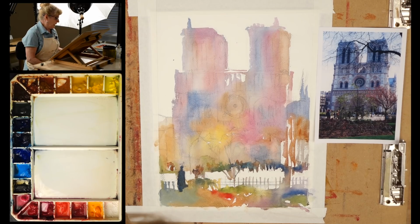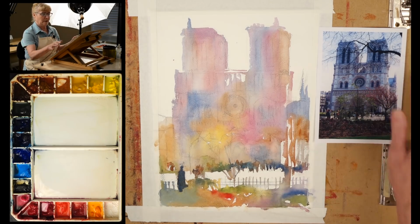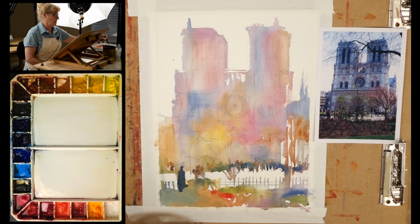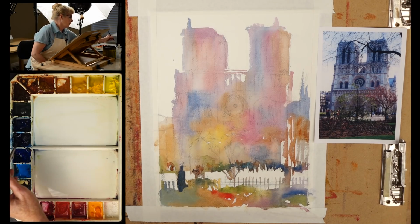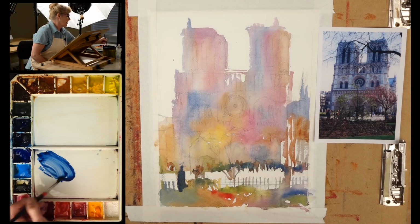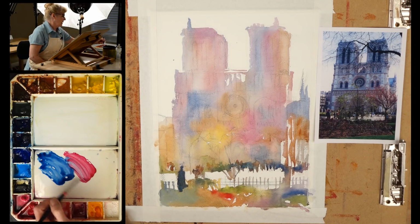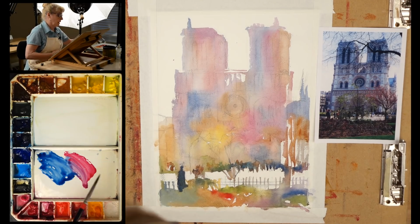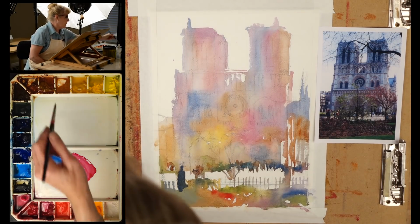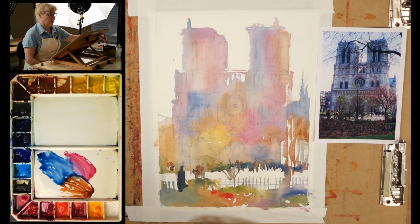So now that I'm coming back in on this, I am back down to a smaller brush to work in a little bit more of the details. And I'll be starting to just put some of those in. And I am working on dry paper, but I will, in some places, pull the color in and out of these windows because I don't want them looking too rigid or too structured.